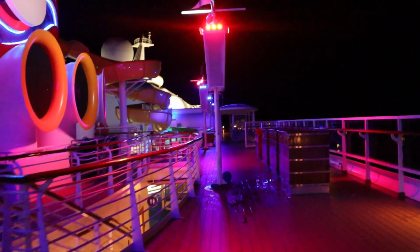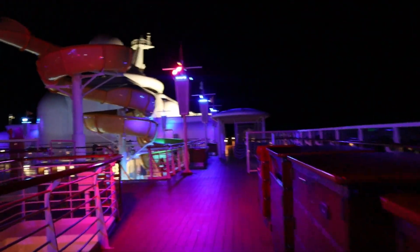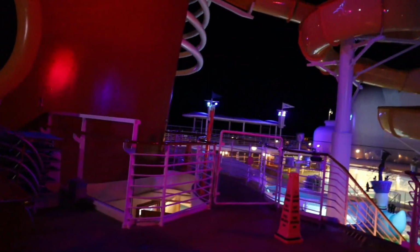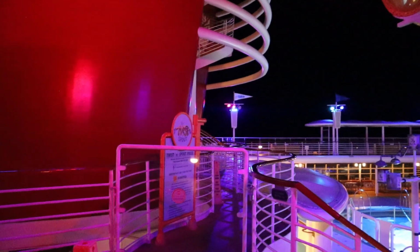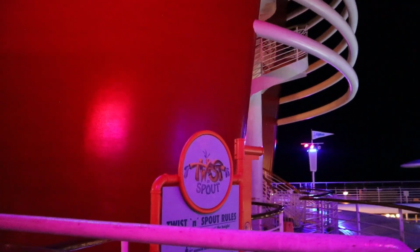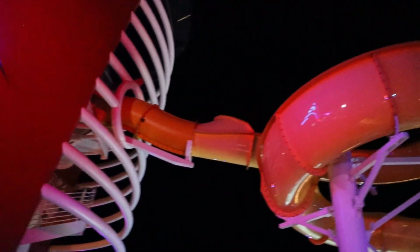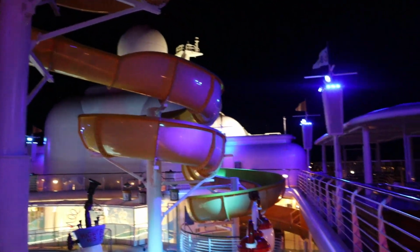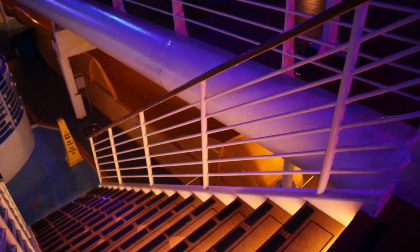The door. So when its light hits the ground, we're getting here towards aft, to be found, which is the back, beneath the lovely London. And here we have the entrance to this slide. This slide is called the Twist and Spout. So you go up these stairs, which you can see right there, and then you come down here and make your way twisty, twisty, twisty, twisty all the way to the bottom, and you exit right there.